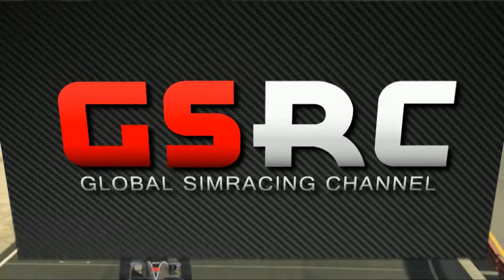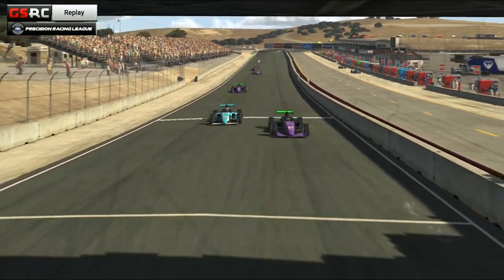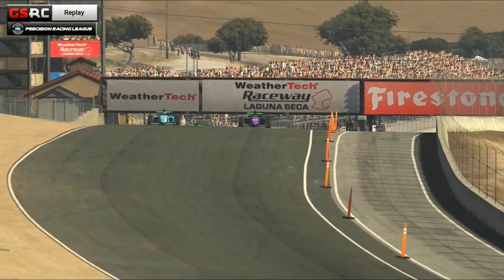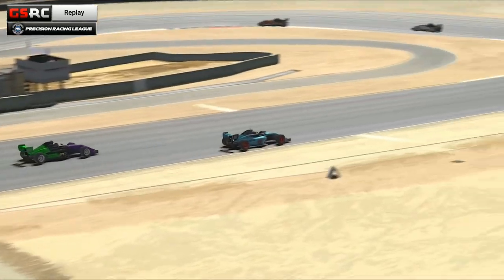Let's take another look at that. I wonder if there's some damage on Gore or something, because he's letting more of his teammates through. And here's the pass. This is down the front stretch. So it looks like he just got a good shot off of the final turn. Down to the outside. Gore saw it coming and just said, all right, you know, go on through.